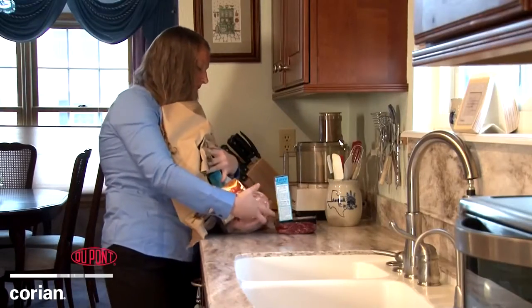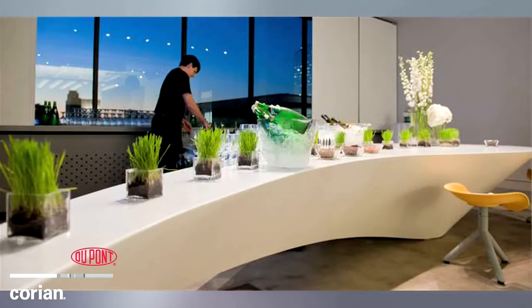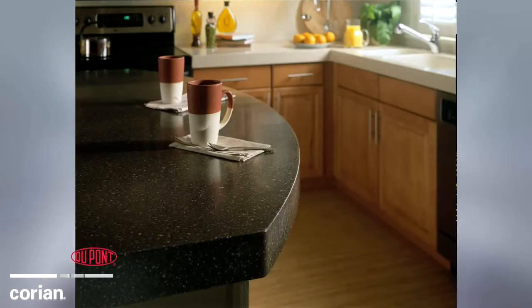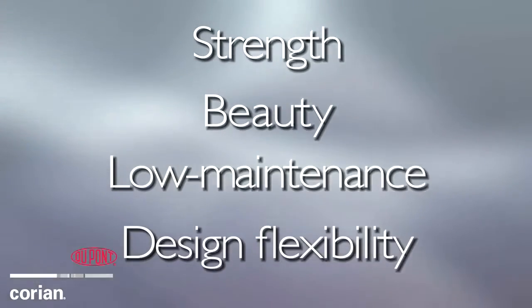Whether you drop a grocery bag full of cans on your countertop or are designing the high traffic area of a restaurant bar top, Corian is the surface that will withstand the issues accidents create. Corian: strength, beauty, low maintenance, and design flexibility. The original solid surface by DuPont.